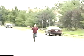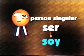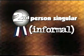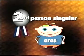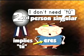So here's a quick rundown of which verb forms you can use without a pronoun. We'll use ser as an example, but these rules hold true for any verb. The first person singular form of the verb, which, in the case of ser, is soy, can stand by itself without the pronoun yo. The second person singular informal form of the verb can also stand by itself without the pronoun tú. The second person singular form of ser is eres.